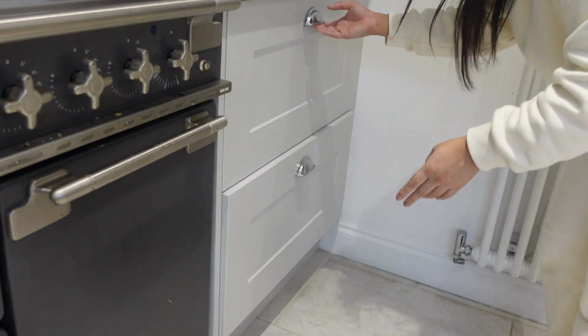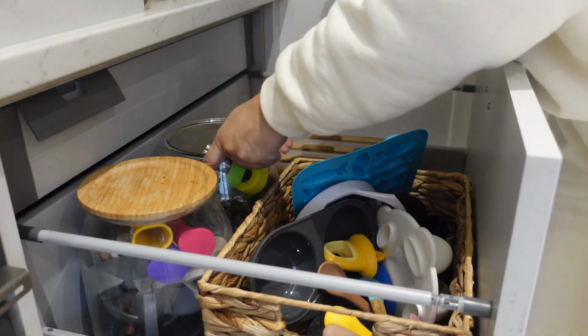And then I'm going to go through all of our pots and pans, the cutlery drawer, and then the drawer where we keep like our cheese grater, cling film and bits and bobs like that.